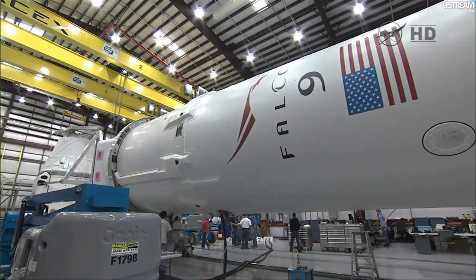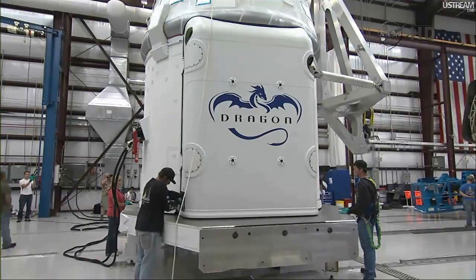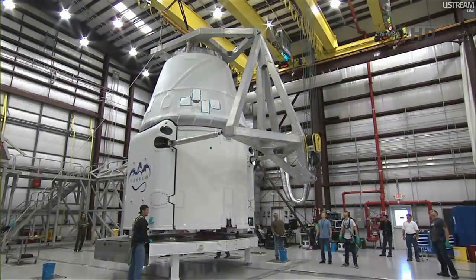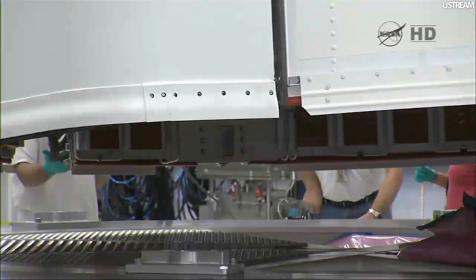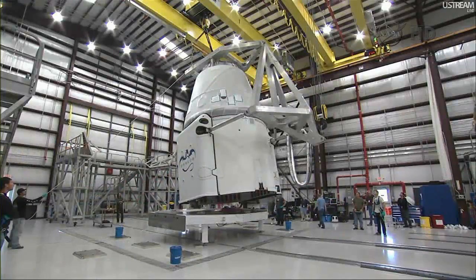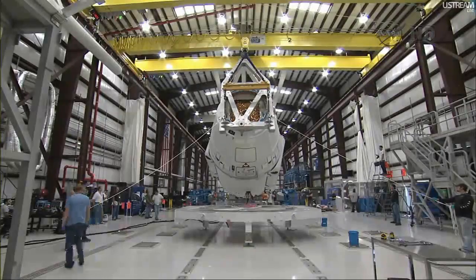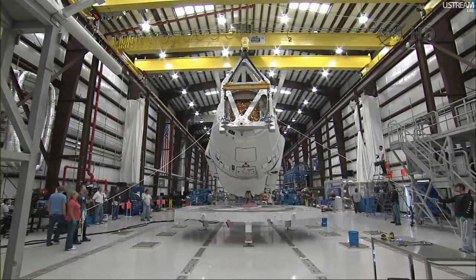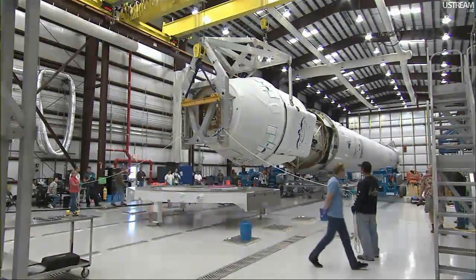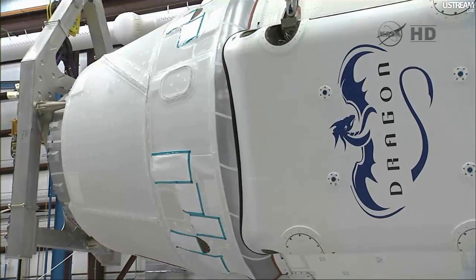There we go. You're taking a look at the second stage on your left and the interstage right in the middle. There's Dragon. So we'll lift, you see we're lifting the structure there, and then it will rotate to horizontal and then be mated to the second stage. You see they're lining it up there. It's got to be precise. This operation takes almost a whole day.